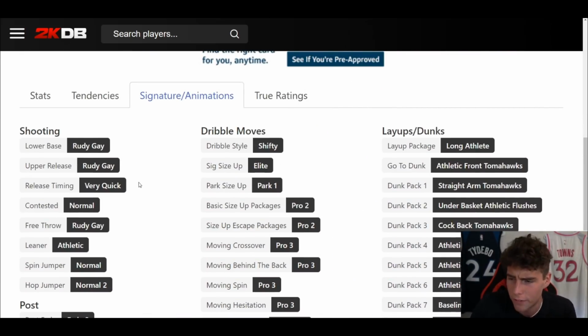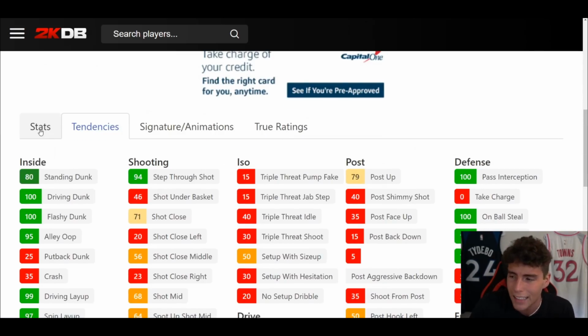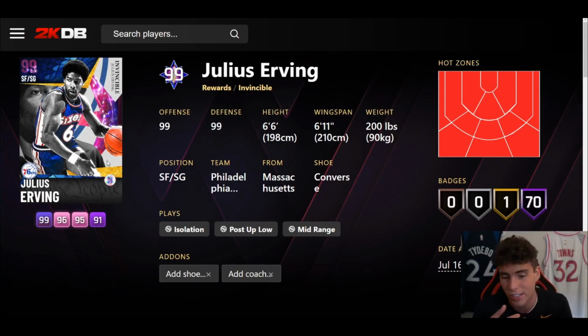Rudy base on very quick, shift dribble style, Pro 2 size escape, Pro 3 movement on the back. Again, Dr. J's a card similar to a Terry Dischinger, similar to an Andrew Wiggins, right? Where it's a straight up and down release. You know exactly what you're getting out of the card. Dr. J has a few more Hall of Fame badges, whatever the case may be, but at the end of the day, he's only 6'6".